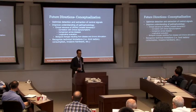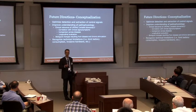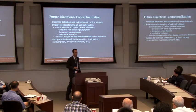Comparison across diseases, longitudinal evaluation. Parkinson's disease isn't static and DBS isn't static. We're making adjustments all the time, so thinking about that is important.